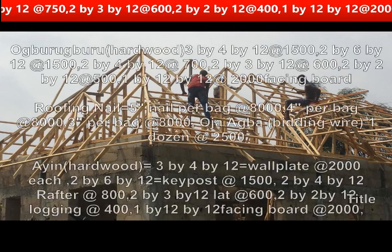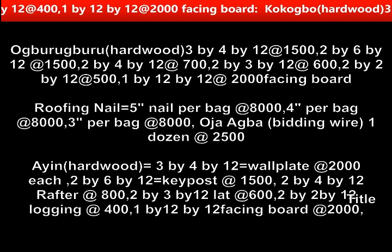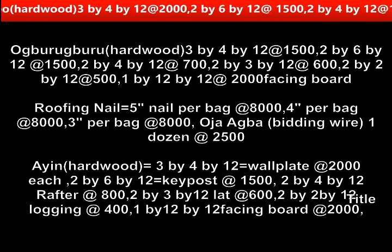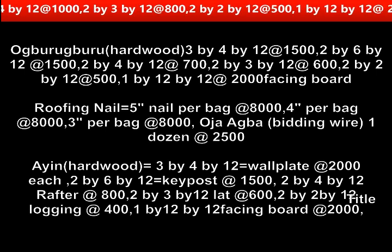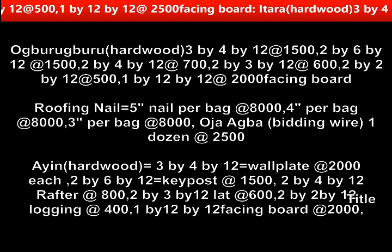Okay, let me bring this number. So that's your Ojaagba. Not binding wire, binding belt, metal belt. So they are in dozen. Each dozen is 2,500. Now final wood, Anyi wood is another wonderfully strong wood. That is the measurement there.